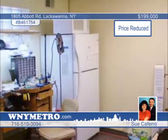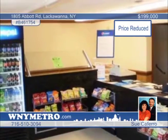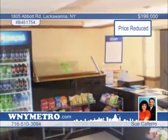The parking lot can be striped to hold 10 or more vehicles. Discover the opportunities waiting to open up to you. Call Sue Cavero today to see more.